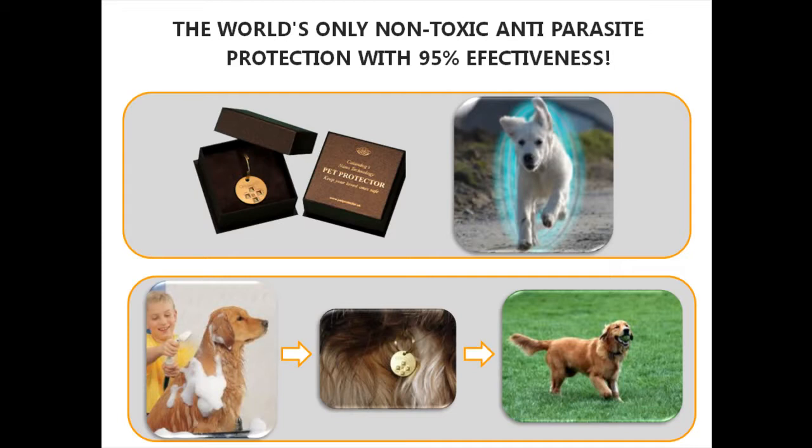All the other products for pets protection from parasites, such as chemical pesticides, oral medications, sprays, dips, shampoos, powders, collars, etc., provide maximum 90% protection. And by the way, there is no 100% protection.